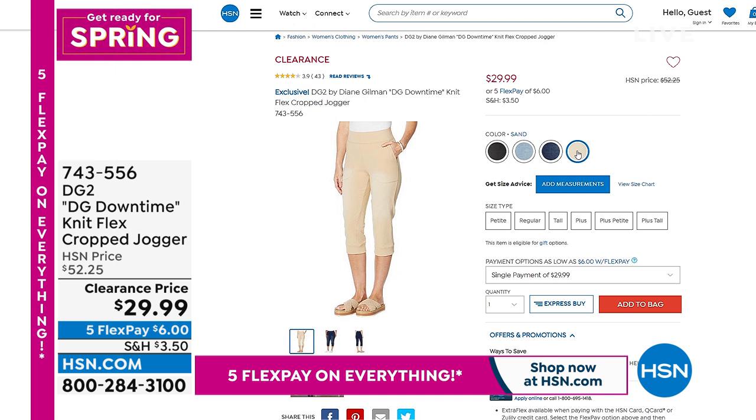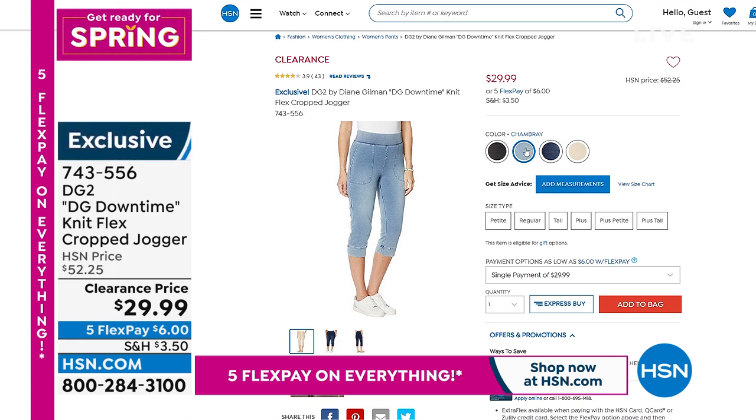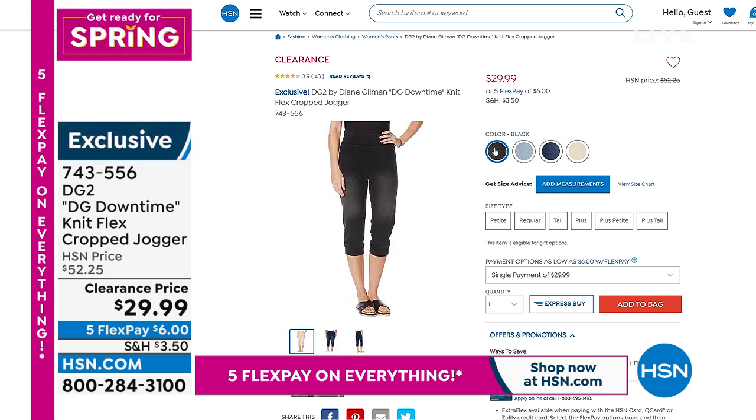Okay, this is not getting a presentation. Here is my sand. I'm about to go cruising, y'all. Okay, and this is the indigo, and then this is your chambray, and then you also have the black, $29.99. So you are talking 45% off.